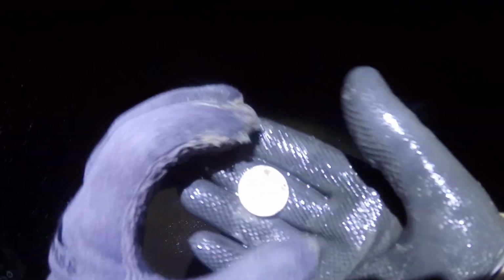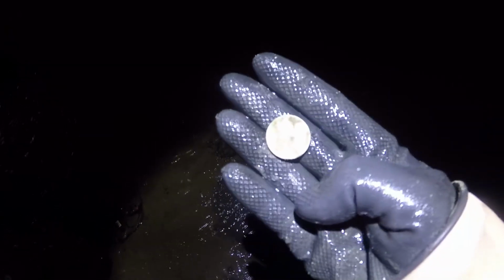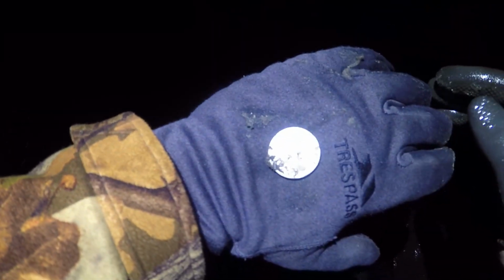So okay, right, 19 signal. Again, I've dug a load of scrap. But it's really noisy around this area, a lot of trash, but this is an old round pound. Yeah, it's a bit better. See if we can find a real one.